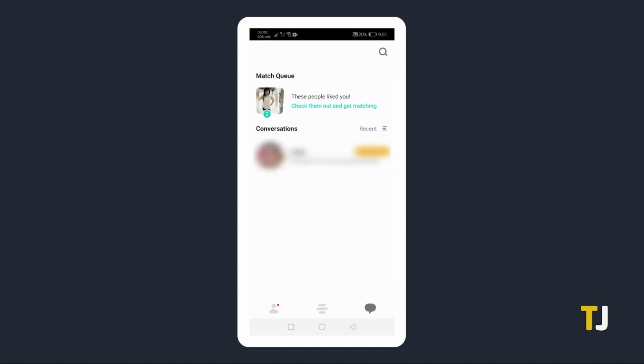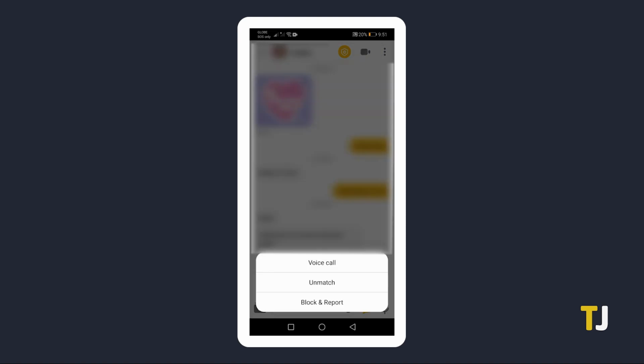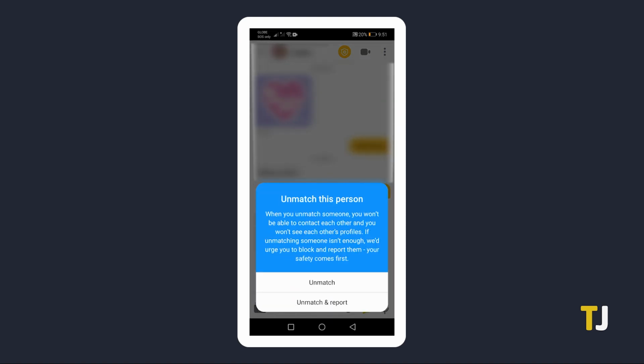If you're the person looking to unmatch with someone, it's easy. On the app, you can do this by opening the conversation you have with them, tapping the triple dotted icon in the top right, then tapping on Unmatch. If you're using Bumble Web, the process should be the same.